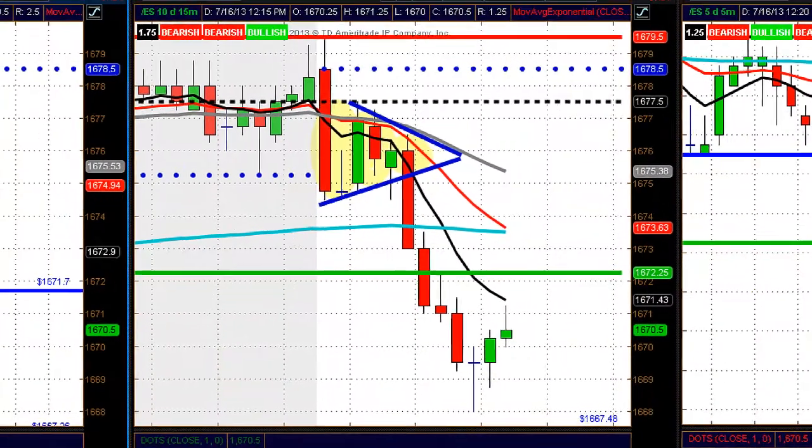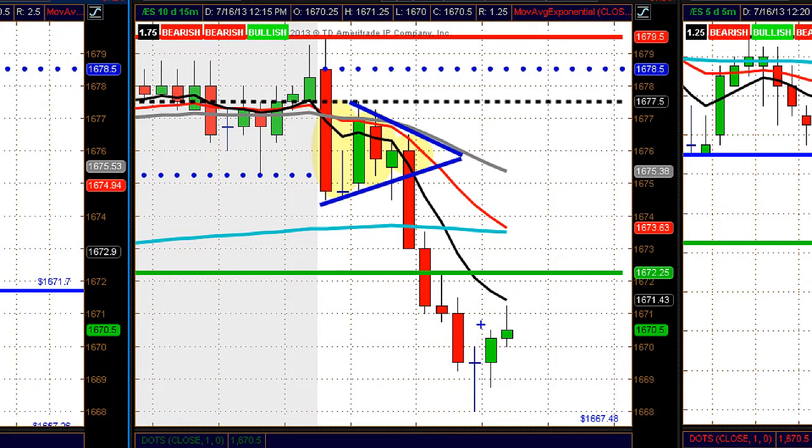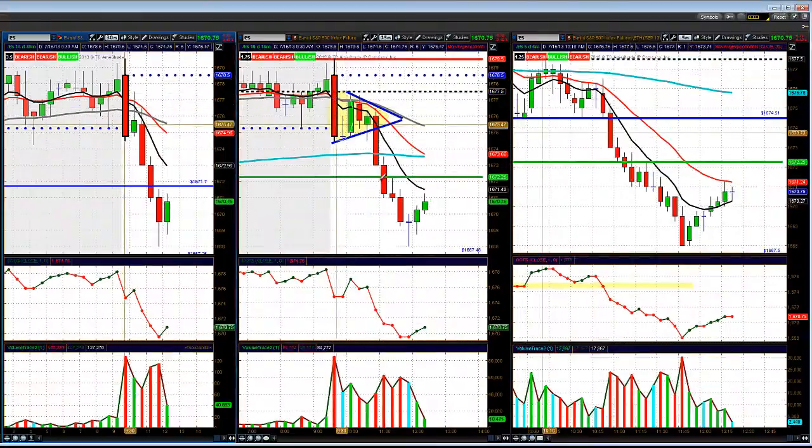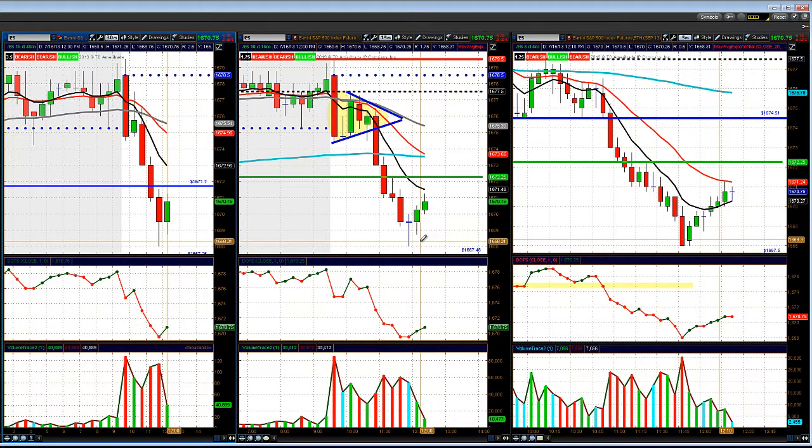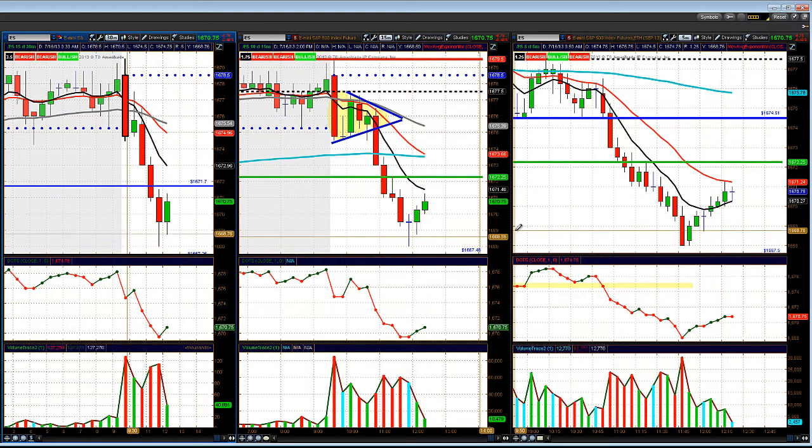But as far as the market goes today, going forward, if we could get back above 1672.25 and hold, that would be good. That's yesterday's low on the ES, 1672.25. And then if we break back above that, you want to be looking for a back test, possibly towards the support level that broke down right here around 1674.50. If we take out today's lows for the session so far, which is around 1668, you can look for 1667 and then 1665.